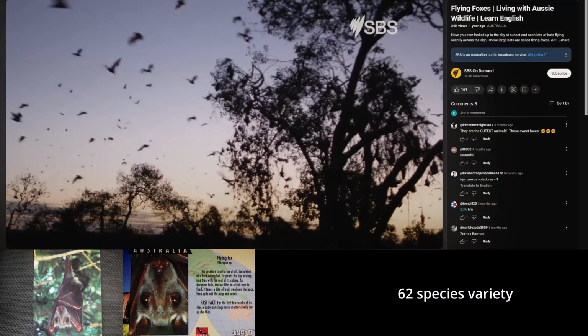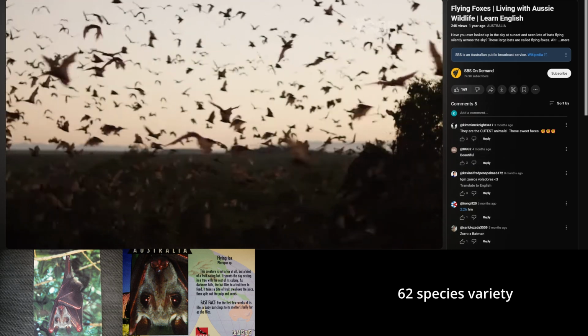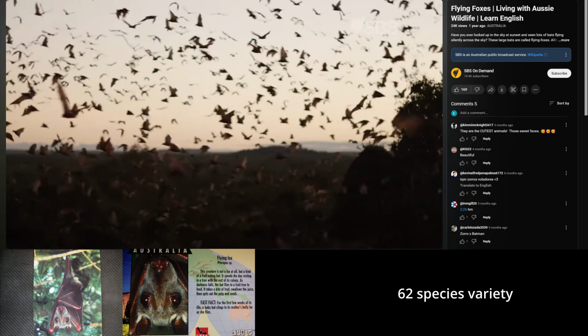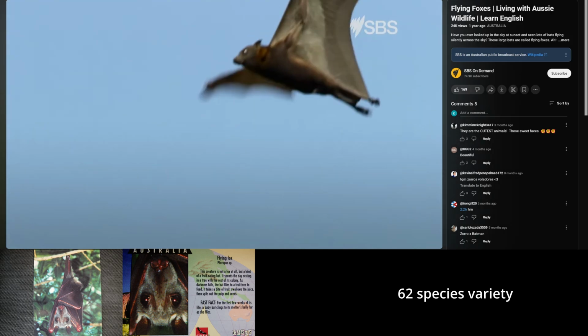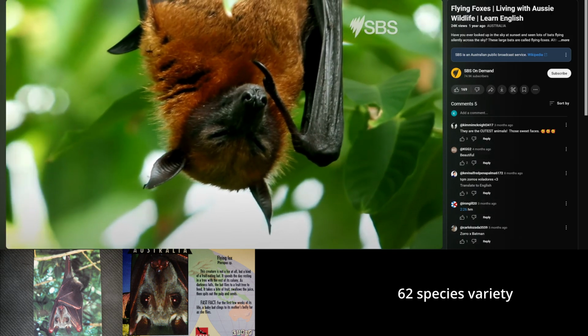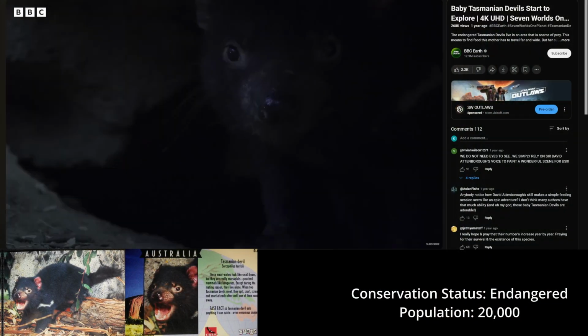Flying fox. Despite the name, this creature isn't a fox. It's actually a type of bat. During the day, it rests in the treetops with its colony, and as night falls, it flies to fruit trees to feed. The bat then spits out the pulp and seeds. For the first few weeks of its life, a baby bat clings to its mother's belly fur while she flies.